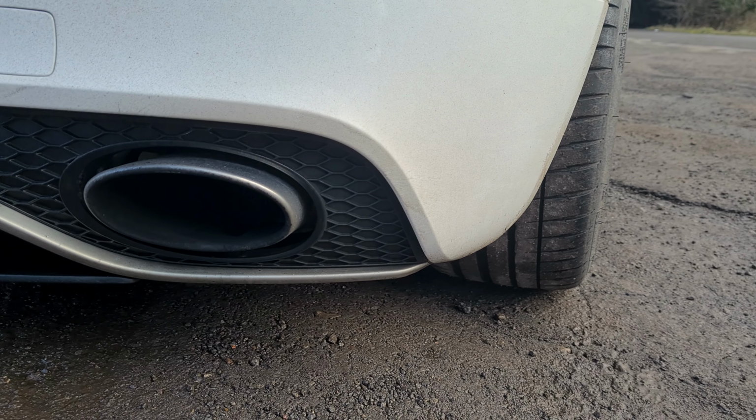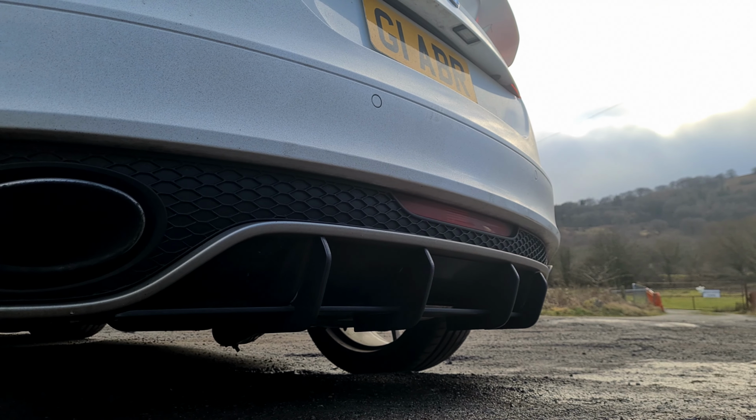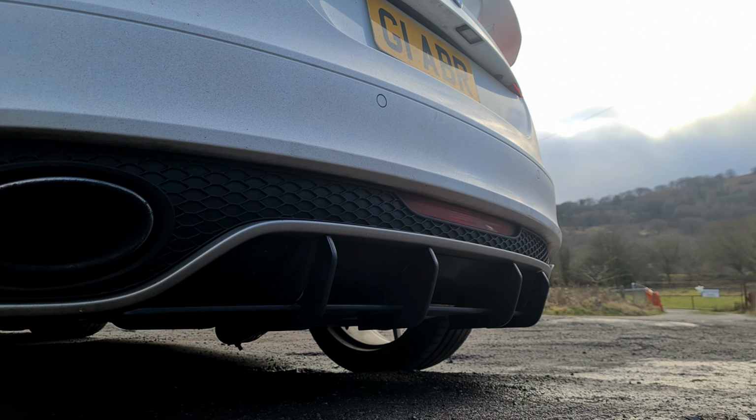I think it's because we've got all the different bits on it, and it's got the oval exhaust. To the average person, a low Audi like that, people just assume it is an R8 because, as I said, the width of it, the presence of it. It's got the rear diffuser. For someone who hasn't got a clue. No, I did correct him.